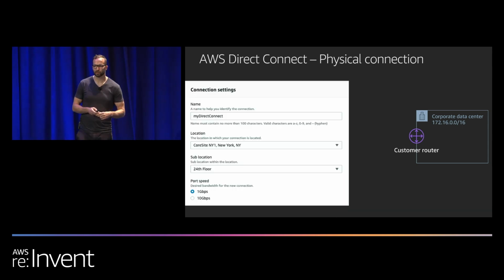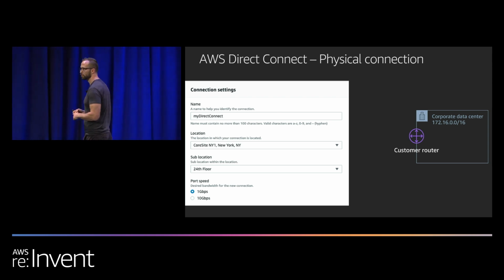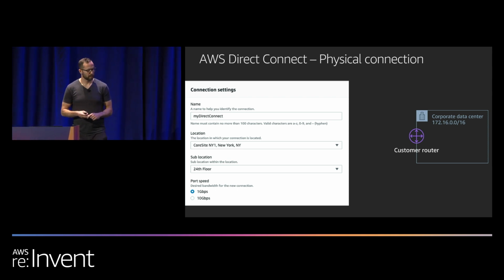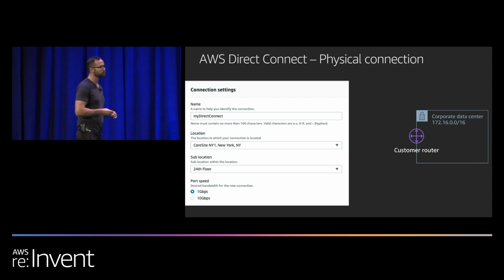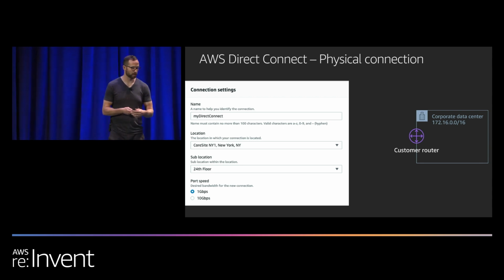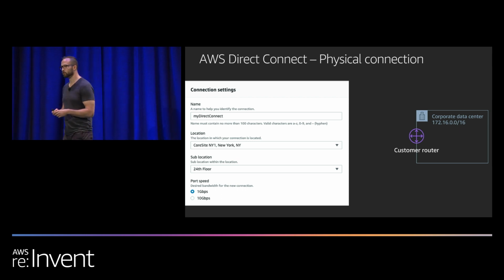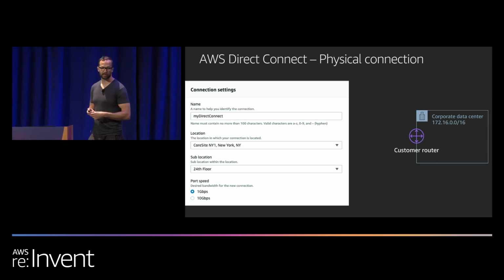So the first thing we need to do is select one of 100+ Direct Connect locations we have around the world where you would be connecting to AWS. Typically, you would pick the location that's closest to where you are, so closest to where your data center is. So maybe our data center, in this example, is somewhere on the East Coast. So we're selecting a location in New York, and we're specifying we want 1 gigabit a second throughput.